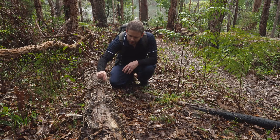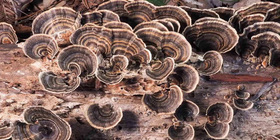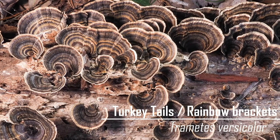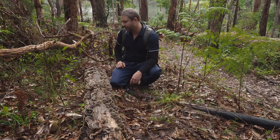This is quite a hard one. It's quite leathery. And underneath, there's not too much to see, but all the action's on the top. And you've got these beautiful concentric rings of browns and blacks and creams. Just a beautiful fungus. Very lucky to see one this big.